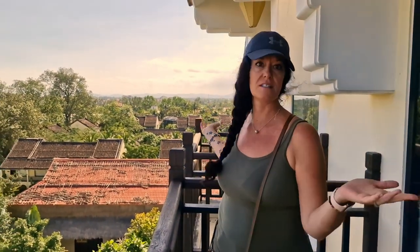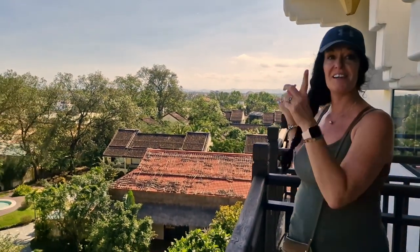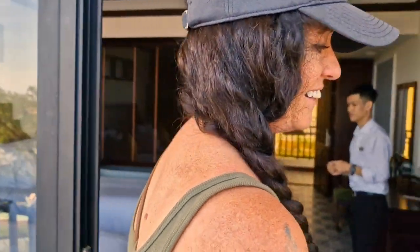So yes, I think this room is stunning. The bathtub is beautiful. The view is spectacular. So we'll have to see if the villa is a nicer option, because I like a view. Yeah. All right.